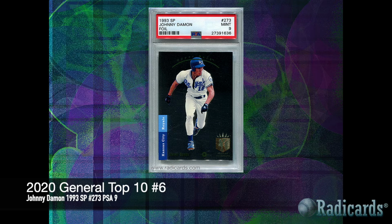And so, an important card in my opinion, because really, after Rickey Henderson's rookie, everybody had more than one rookie card. Starting in 81, because you had Donruss and Fleer come into the market, in 88 with Score, 89 with Upper Deck, 90 with a bunch of other products, 91 with even more products, et cetera. So you've got a lot of rookie cards to choose from for a lot of players. But with Johnny Damon, he just has this one card.